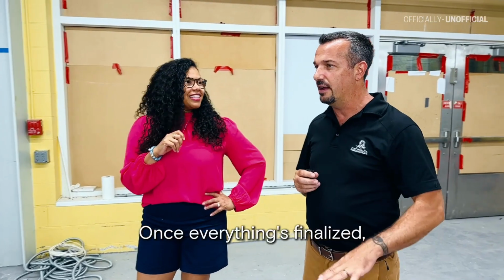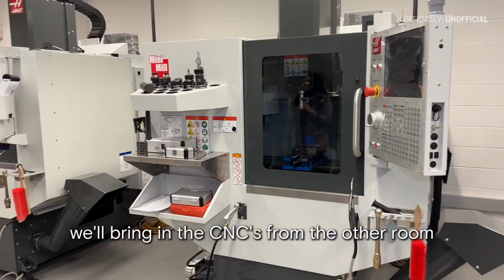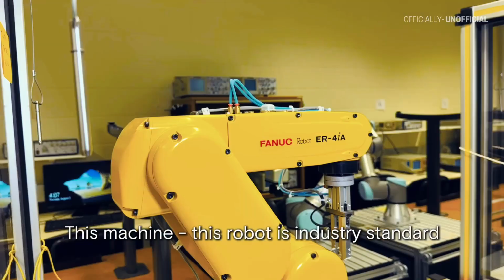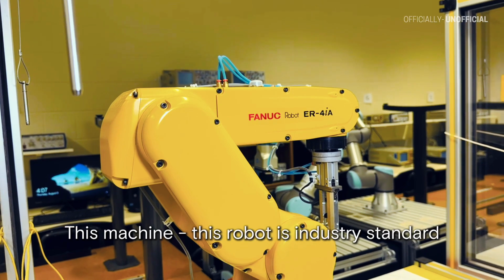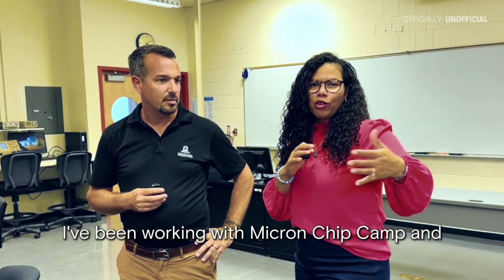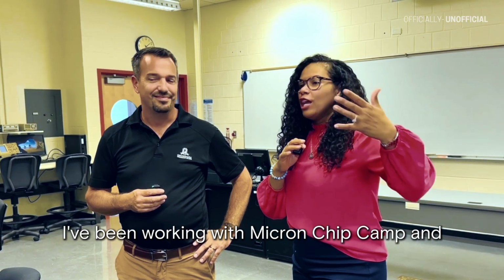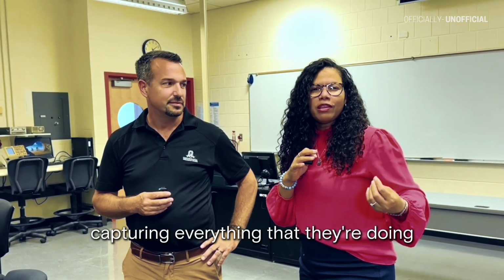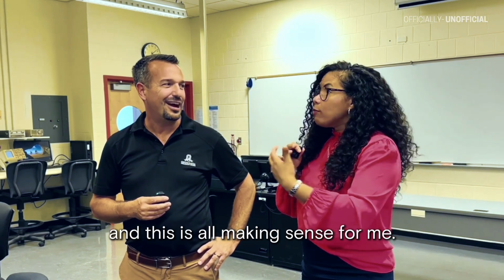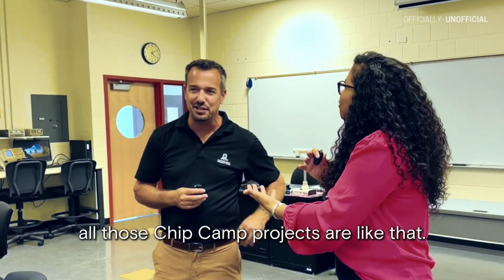Once everything's finalized, this equipment will move away. We'll bring in the CNCs from the other room and add in some new machines in there as well. This robot is industry standard, probably the biggest manufacturer in the world. I've been working with Micron Chip Camp and recording everything that they're doing, and this is all making sense for me. Now you know why all those Chip Camp projects are like that, right?